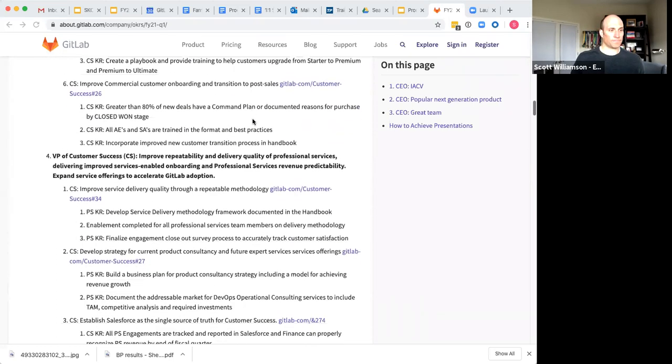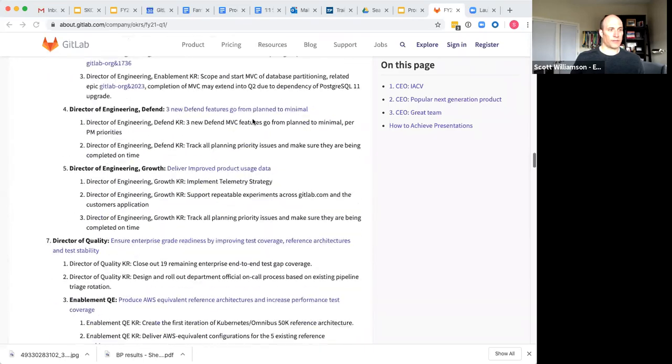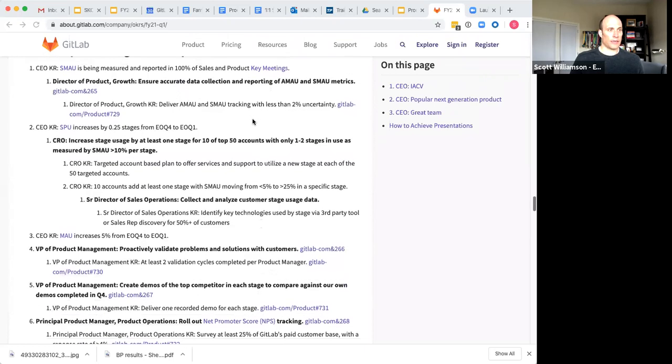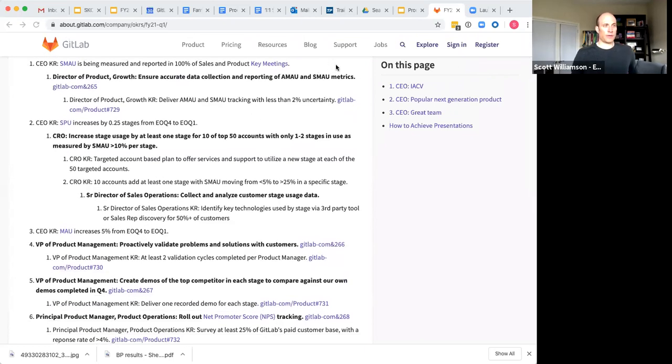Moving on to the product section here, next generation product. Underneath the SMAO objective, we have a key result around delivering AMAU, Action Monthly Active Users, and SMAU, Stage Monthly Active User tracking, with less than 2% uncertainty this quarter.